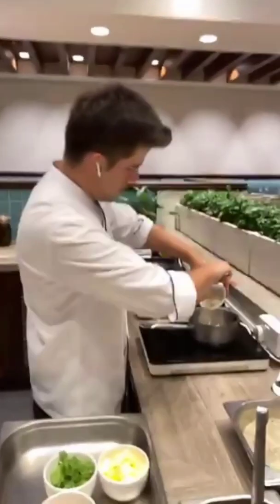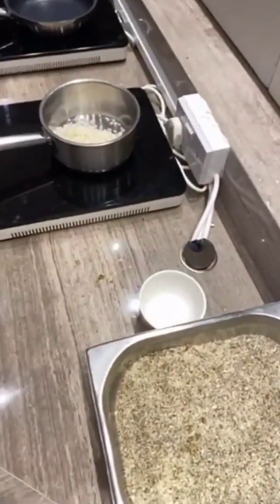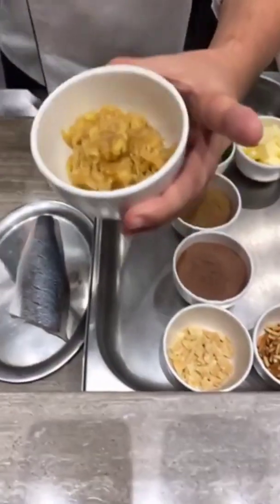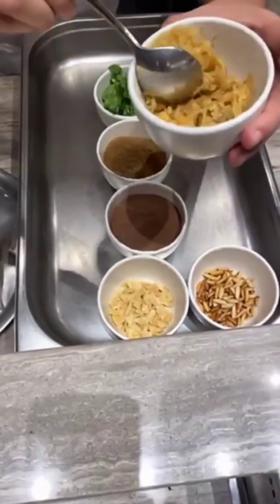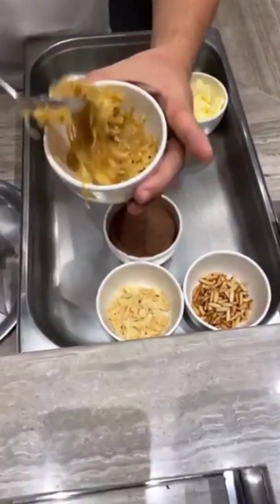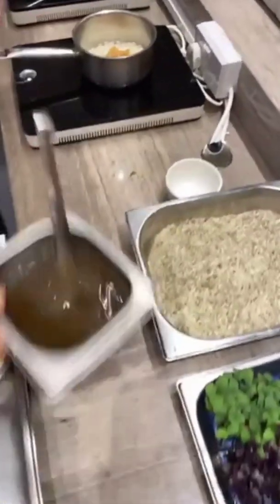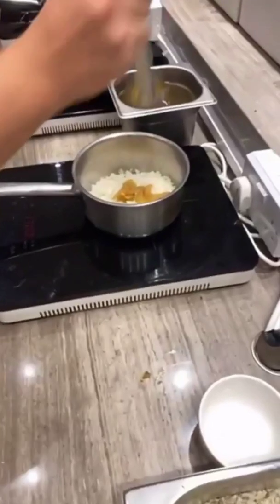We're just gonna put the rice in the pot. And then here we have some caramelized onion, which we prepare in advance because it takes a lot of time. Let's say it takes around 2-3 hours to get this texture. Then we will add some crab stock.